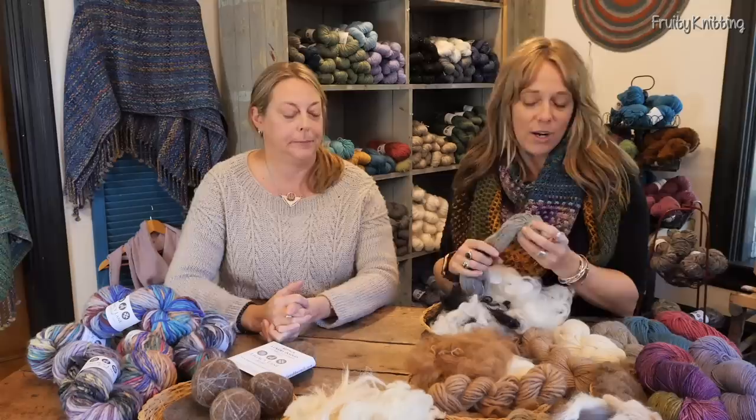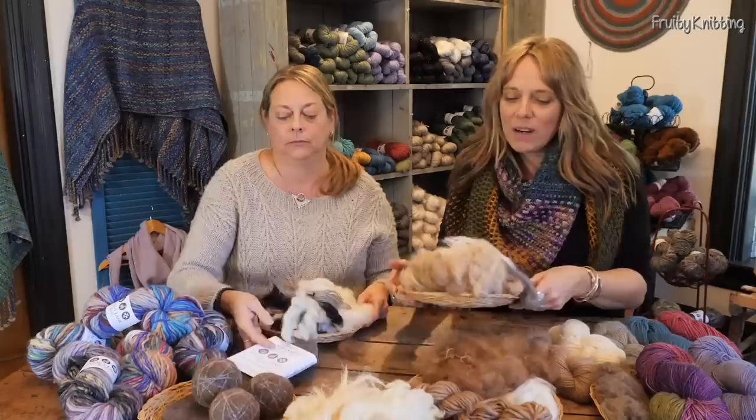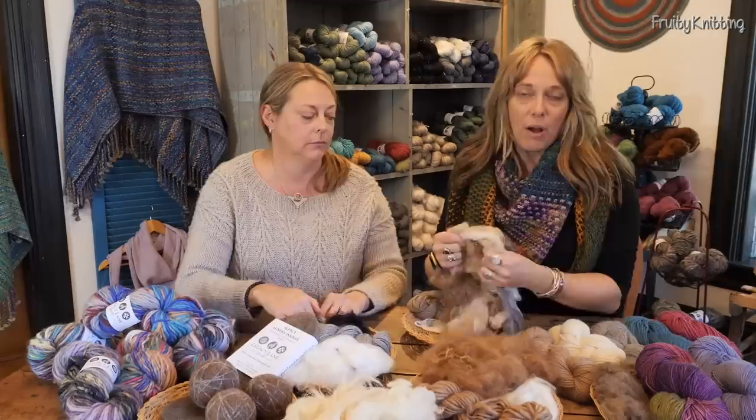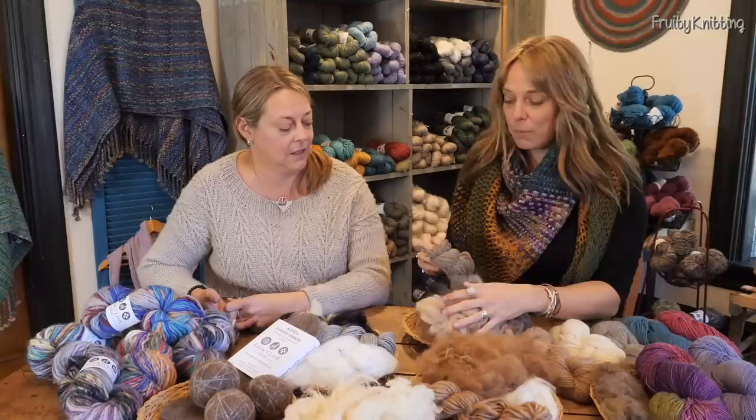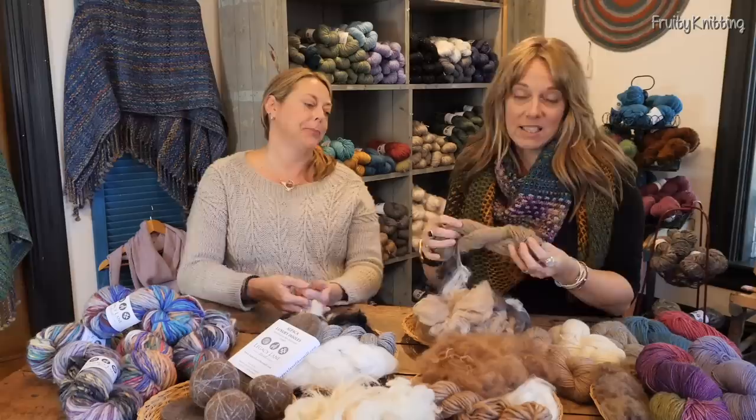The next example I'd like to show, which is one of our most favorites to work with, and it's quite often a lot of what we receive, is what we refer to as a grade 3, a 23 to 26 micron fleece. It has very little guard hair. It still has a lovely crimp in it and a very soft handle. So quite often we would make worsted weight yarns out of this. This is an example of a worsted weight yarn.